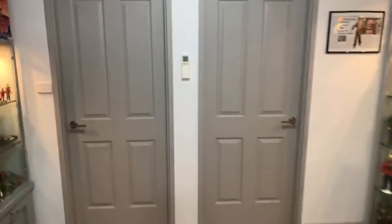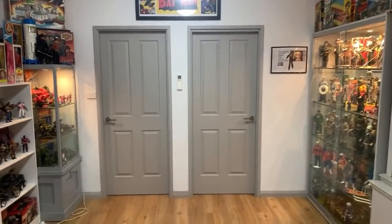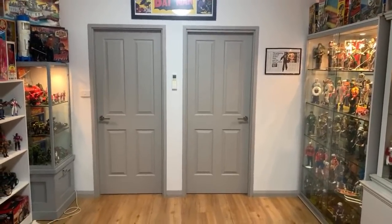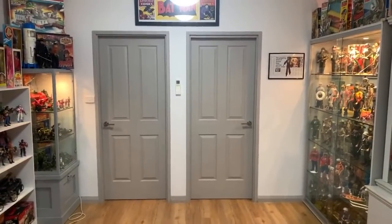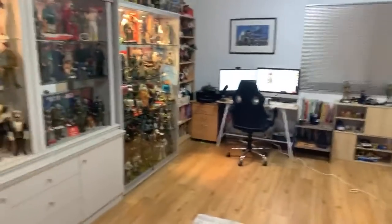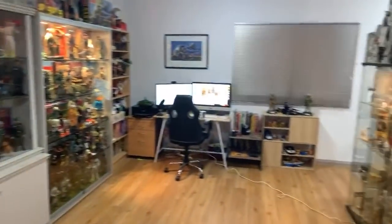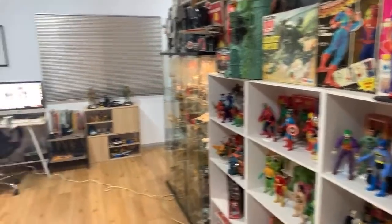I'm not going to show you guys what's behind these two doors, but basically the door on the left goes into our bedroom, and the door on the right goes into the toilet and the ensuite shower bathroom. So when I get up in the morning, I come out of this door, and I have to walk through here every morning to go downstairs and make my coffee or tea on my way to work.